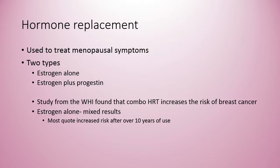Estrogen alone has had mixed results. There have been some studies showing an increased risk, some studies showing no risk, and one study showing a decreased risk. So the estrogen alone is mixed. Most show increased risk after 10 years of use, so long-term use of estrogen alone.